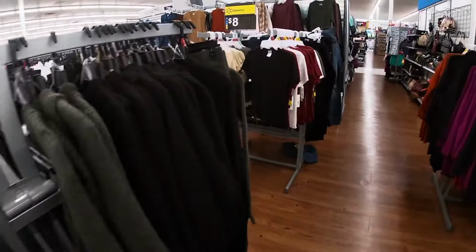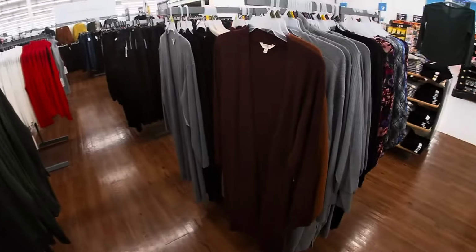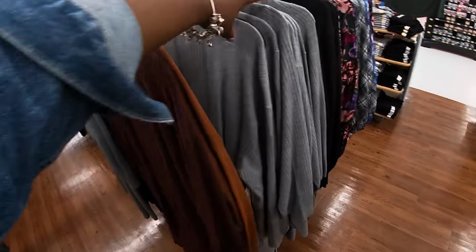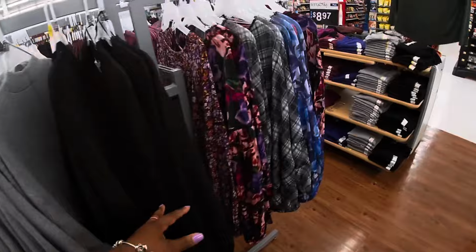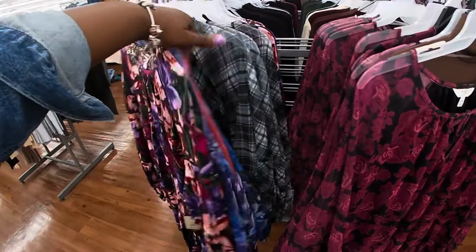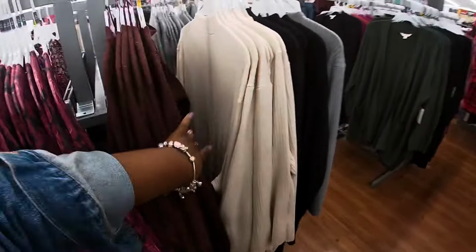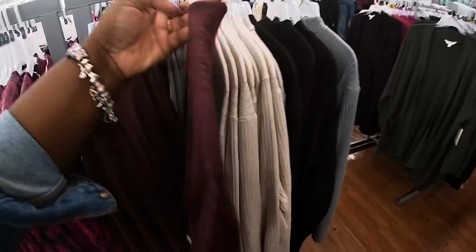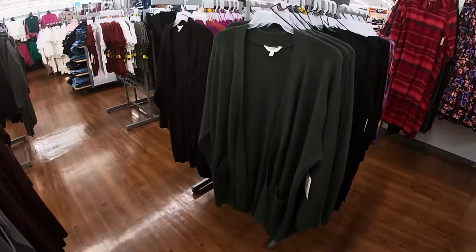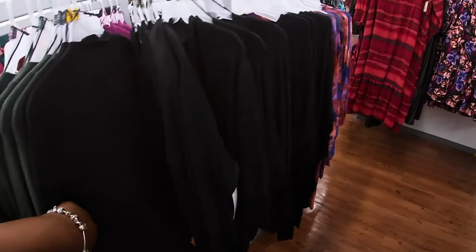There's clearance popping out everywhere. Let's check. These are $8 for these shirts now. All right, these cardigans are $20. Black, $18.98. Is this a cardigan? Oh, I thought it was a dress. Okay, this is a cardigan. $18.98. Tierra and Sky. $18.98.